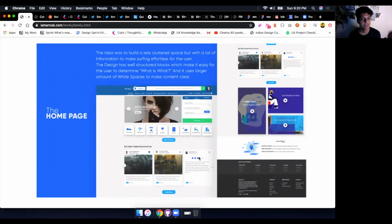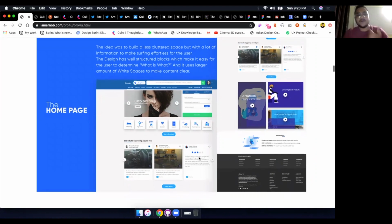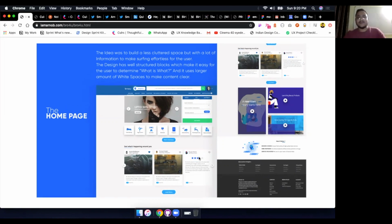Do you have the Figma file to share? I don't have it right now because this was done in Photoshop, to be honest. No problem.